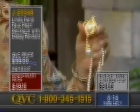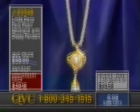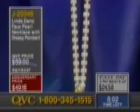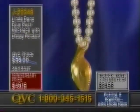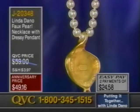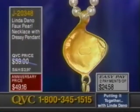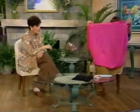You can take it off and put it on a black cord high up at your neck. Which I like, too. Or, when winter comes back, you can take velvet cording and wrap it around your neck. Very elegant. It's a really nice piece. You can see there that it has the clear stones and the black stones. It's $49.16, and this one is also available on two easy payments of $24.58. Great piece. Okay, now we have silk scarves, and this is one of your original colors.